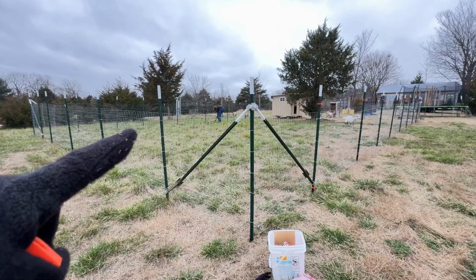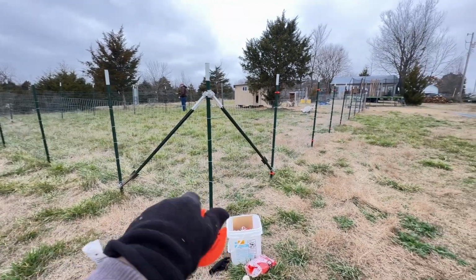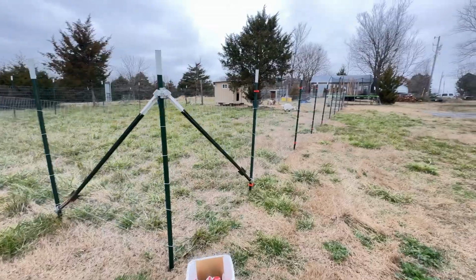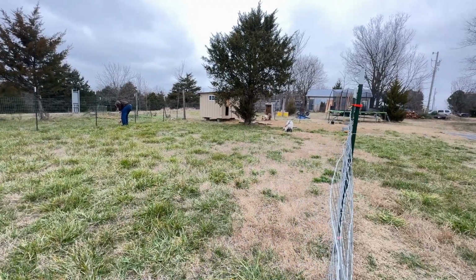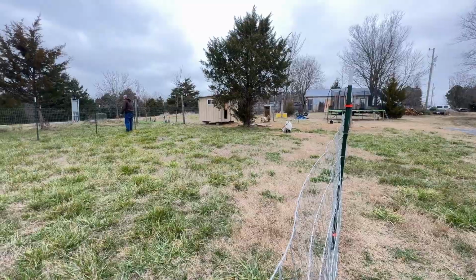Here's what we've got going on. Scott's back there doing a little more cinching on the back side, and I'm putting on insulator clips so we can get some electric wire done. But the goats are all doing pretty good. They're liking the extra space. It's cold today. The winds that we had yesterday brought in some cold air, and it's still a bit breezy, which is making it even colder.